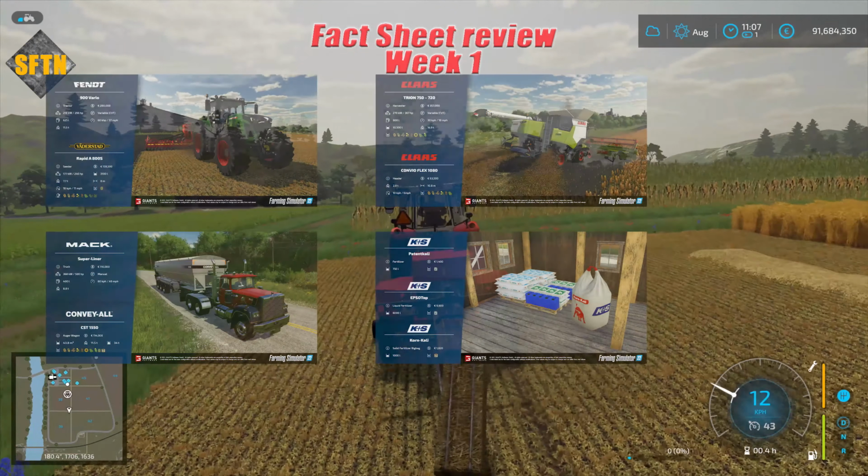I really do hope that as part of the feeding up of cattle there, there's a little bit more into it, that you really have to get involved a bit more. So we move on to the third fact sheet where, bang, we've got McCormick, just like that folks. The McCormick C7 VT drive is now in game, a tractor that I wasn't expecting, but perhaps should have been.